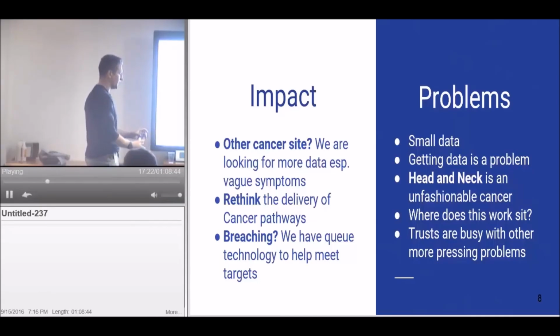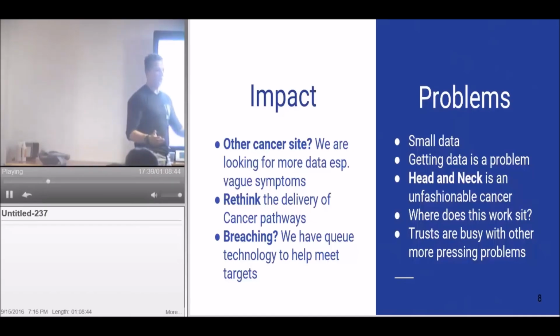So we have a problem with where the work sits. We need the secondary care specialism, but actually primary care would have more advantage because they wouldn't then refer patients through and they'd make savings that way. So there's a problem with the structure of the NHS in terms of delivering this particular project. And then the other thing we're finding is that trusts are busy.